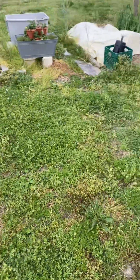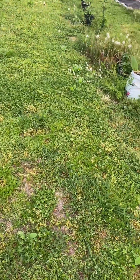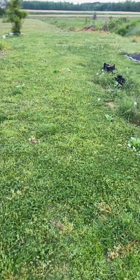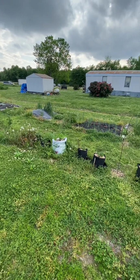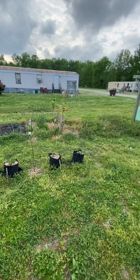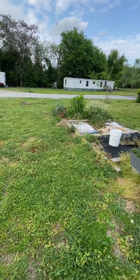So yes, I told y'all this is gonna be a quick tour because I didn't want to make it too long because I gotta get inside and start dinner. But that is my garden space, y'all. My backyard garden. And I love my garden space.